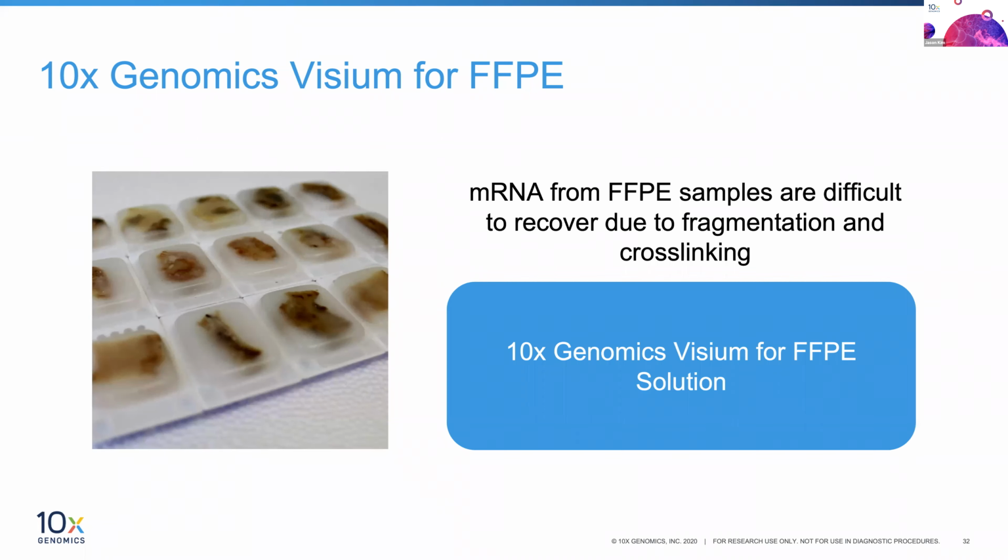So as you can imagine, if you look at our technology, the probes, the oligos that are used for capture on the Visium slide are primarily the very same construction as our single cell gene expression assay, where they utilize a poly-dT capture for the polyadenylated mRNA. And so typically what you need is full length or intact, non-fragmented pieces of mRNA molecules to be able to be captured. But obviously in FFPE, because of the fragmentation and cross-linking that's inherent in this process, that was sort of a barrier in being able to utilize that method to get good data from FFPE samples.